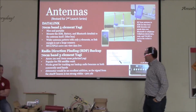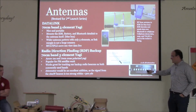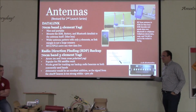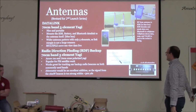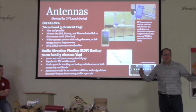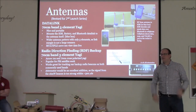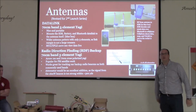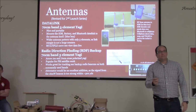But it is a suitable backup. It's wonderful. So 2 meter and 70 centimeter. We probably found this while making this presentation, a nice little NFJ attenuator. Because like I said, on the one test I've done of our backup system, I got within about 100 yards of the beacon and then could not tell a difference in signal strength no matter how it turned. So clicking on some nice attenuation would be a wonderful option to continue to track it.